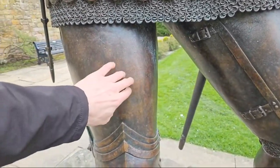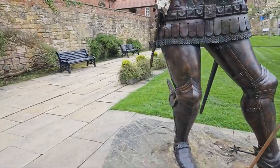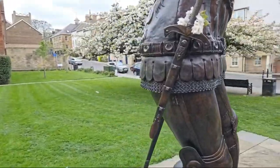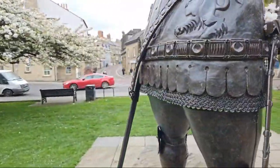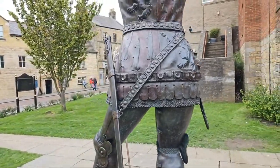It's hard to tell. I would guess this isn't solid because it was done, was it something like 15 years ago they updated this, so no, I would guess this isn't solid. There would have been cast bronze originally.